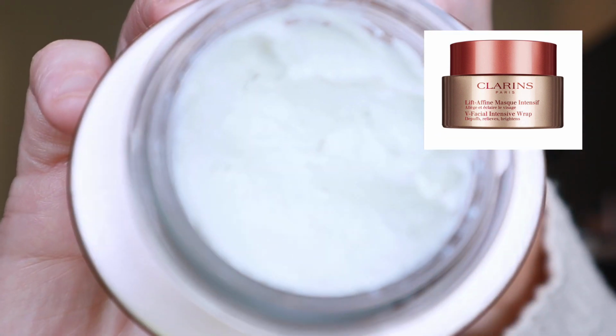It's a light, tingly type sensation. I'll show you what the mask looks like on the inside. It's very soothing and easy to use, and I will never be without it, ever. It's so, so good.